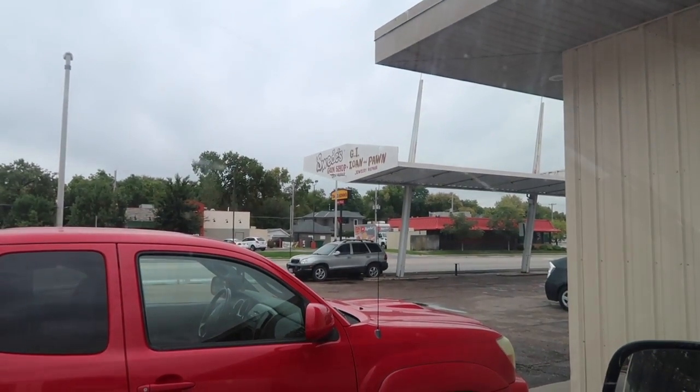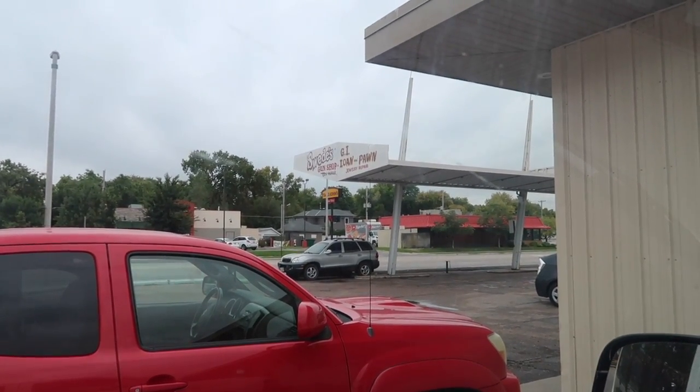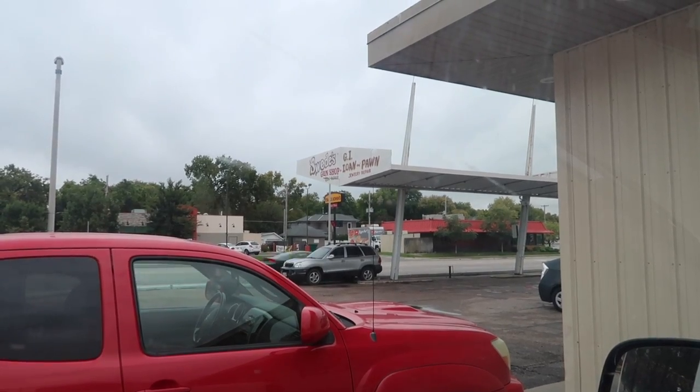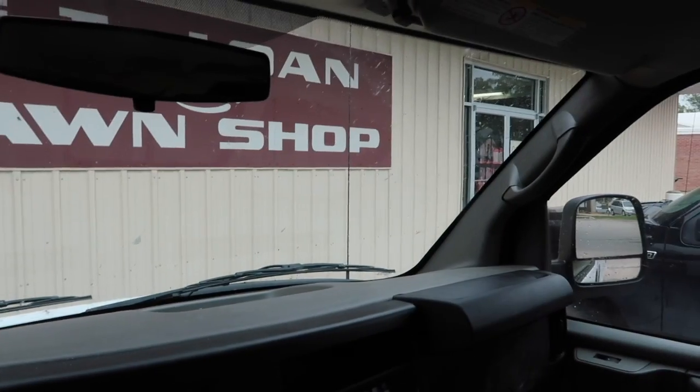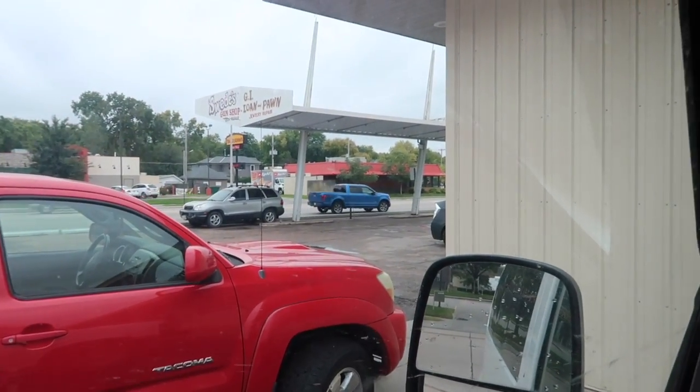Well, we just went into Swede's Gun Shop, GI Loan and Pawn Jewelry Repair. Lots of guns. Not much for cameras. No beer signs. Not much for watches. Not much else. Wherever there's used stuff, you can shop. Of course, wherever there's new stuff, some people shop too.